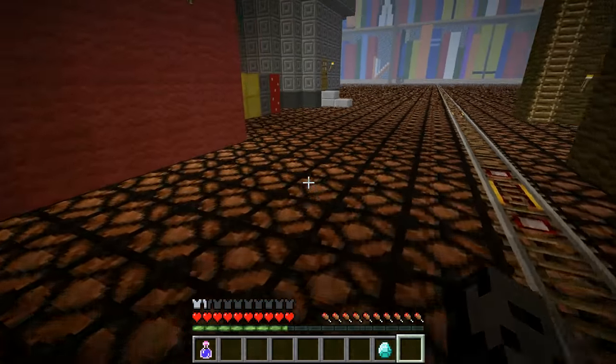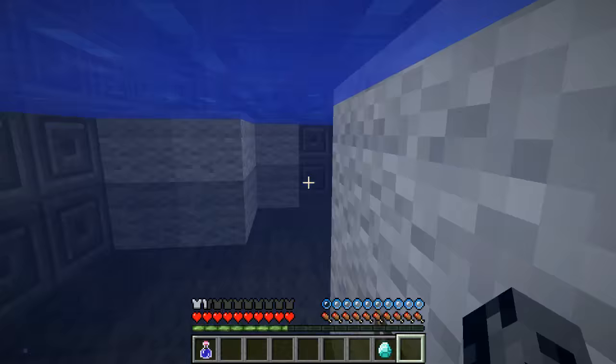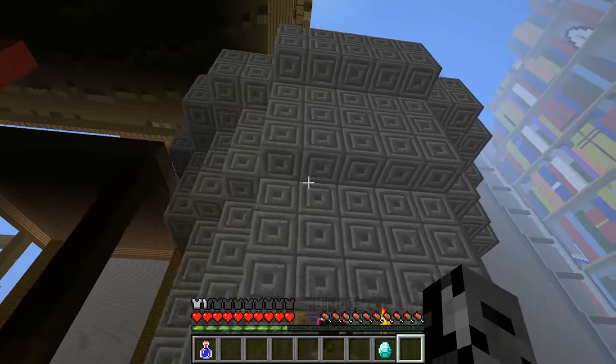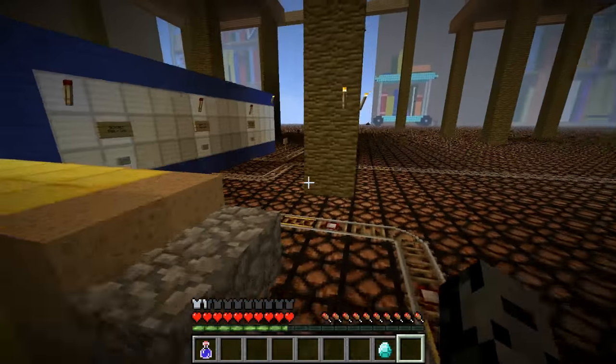Where is the next section? I don't know. What is this? This place is so big. Oh. What is this? This is a very odd room. I don't know what this is. It's flooded. Oh, yeah, try to trap me in there. I actually wasn't. It just kind of happened. All right, so I think we're supposed to go to the opposite side of this.